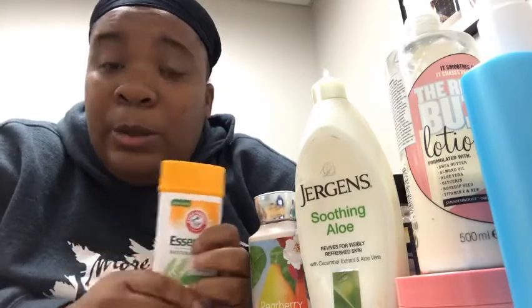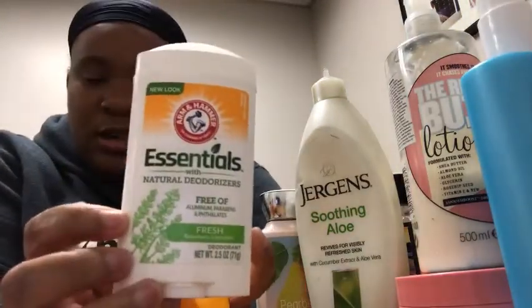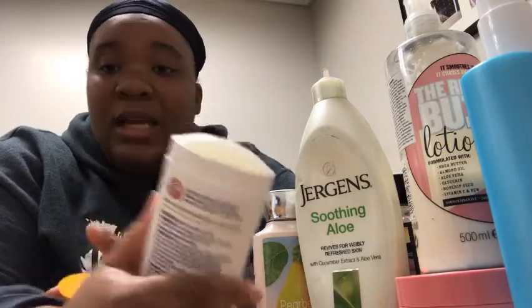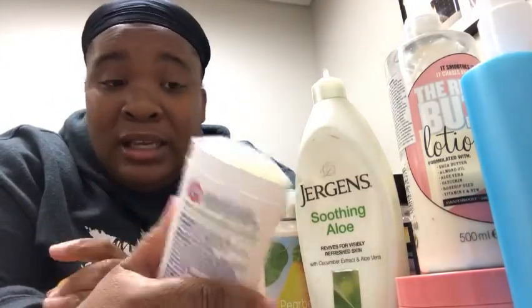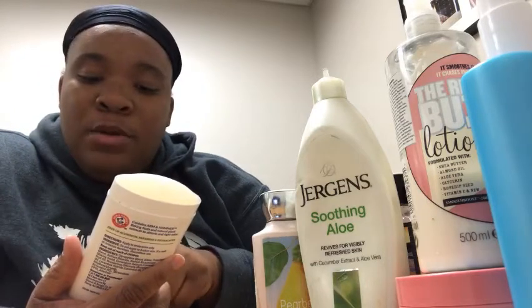I used to use Bam when I was in high school a lot, but I don't use it anymore. But this is Arm & Hammer deodorant. Okay, just look at it, right? This one is Fresh Rosemary Lavender. It sounds like it was gonna stink. Guys, it doesn't stink. It smells like a clean man that just came out the shower. I don't think I was supposed to say that, but you know what I mean. Essential natural deodorant, free of aluminum, parabens, and something I can't pronounce. Guys, this smells really good.